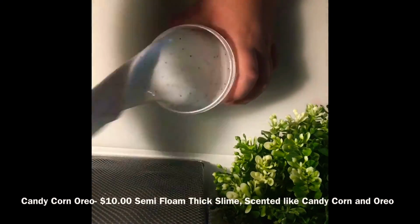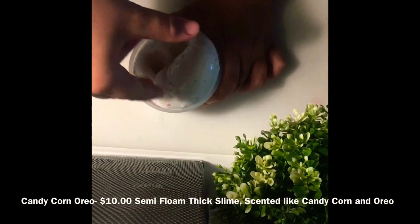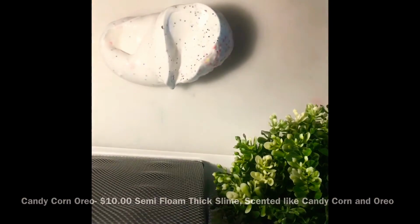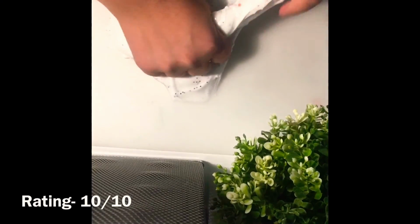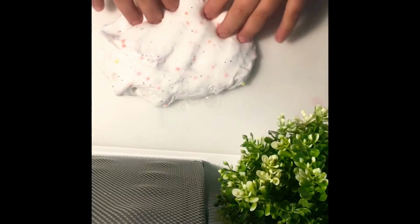The slime is so thick and glossy. This slime is so nice for poking and it makes great bubble pops. So I love this slime and it's definitely my favorite slime out of this review. I decided to add a little bit of activator so it's not as sticky.